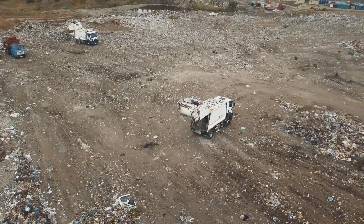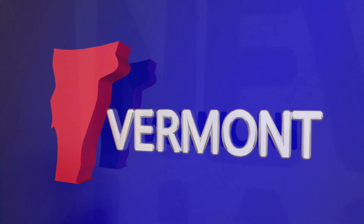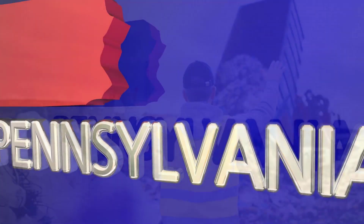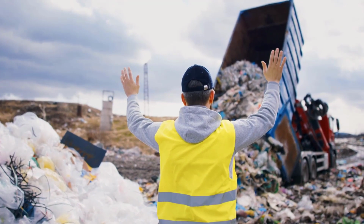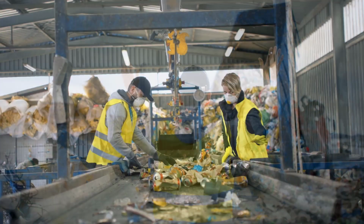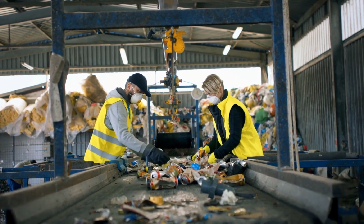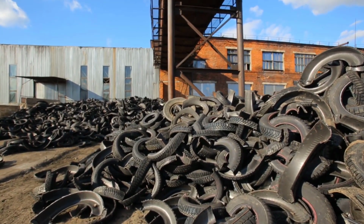waste collection and disposal. The company provides solid waste services in 7 states: Vermont, New Hampshire, New York, Massachusetts, Connecticut, Maine, and Pennsylvania. It owns and operates 51 solid waste collection operations, 65 transfer stations, 23 recycling facilities, 8 landfills, 3 landfill gas-to-energy facilities, and 1 landfill permitted to accept construction and demolition materials.